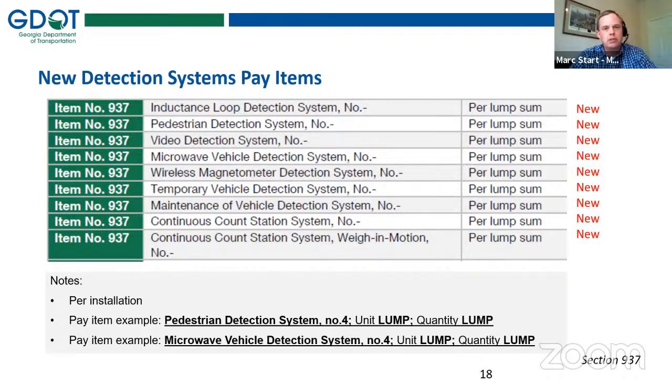And these are lump sum items, just like the installation lump sum item. So we're following that mold. And you can see the examples at the bottom, which again, take the same syntax as the other lump sum installation pay items. So beyond that, we have two new pay items related to construction phase, and we'll talk about those. And we have two that are related to continuous count stations, which we're not going to talk about today, but we felt was important given that's a type of detector and often used in the state of Georgia.